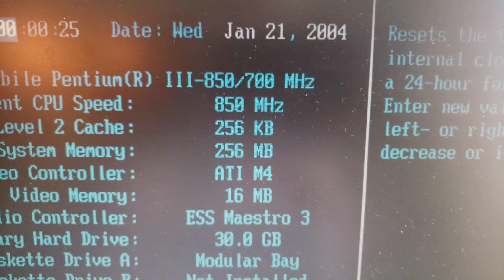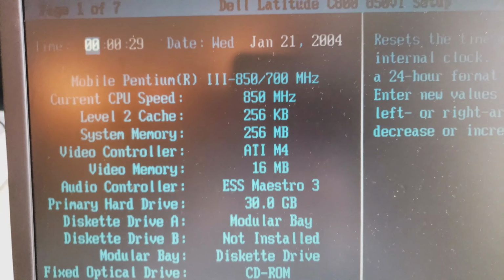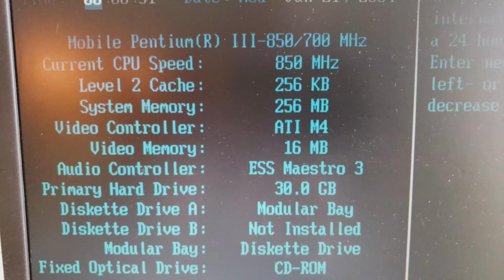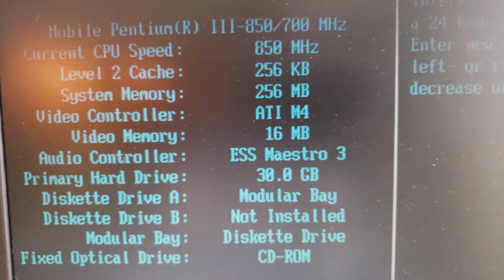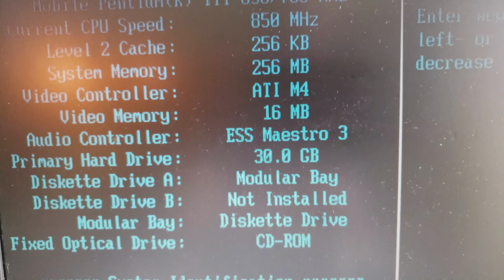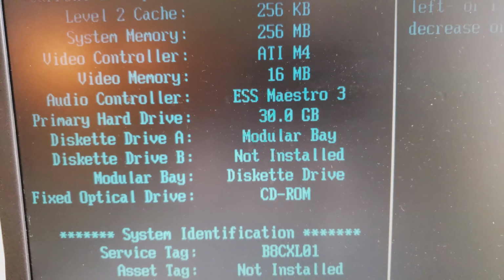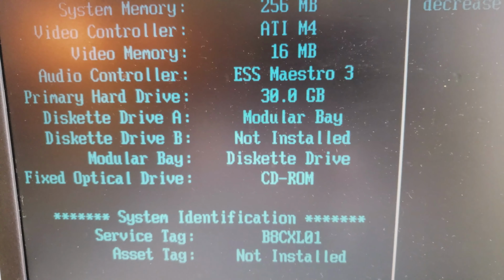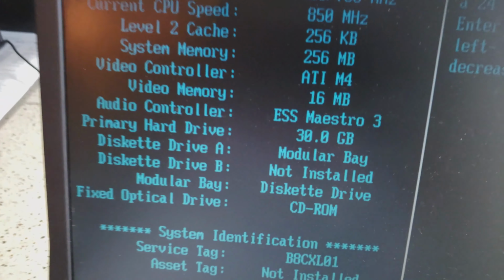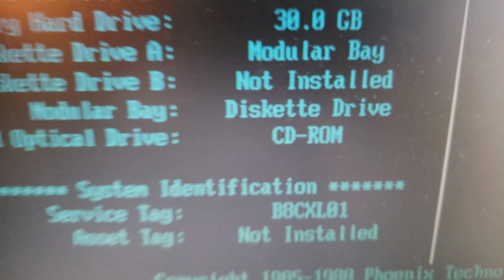Pentium 3, 850, 700. I guess that's the slow. Or did they have... never mind. Here's the stats. System memory, 256 megabytes of RAM. Woot woot. Video controller is an ATI M4 with 16 megabytes of video memory. Audio controller Maestro 3. 30 gigabyte hard drive. Says disk, it's not installed, but it definitely is. That's not a problem. CD-ROM. Oh yeah, disk drive modular bay.